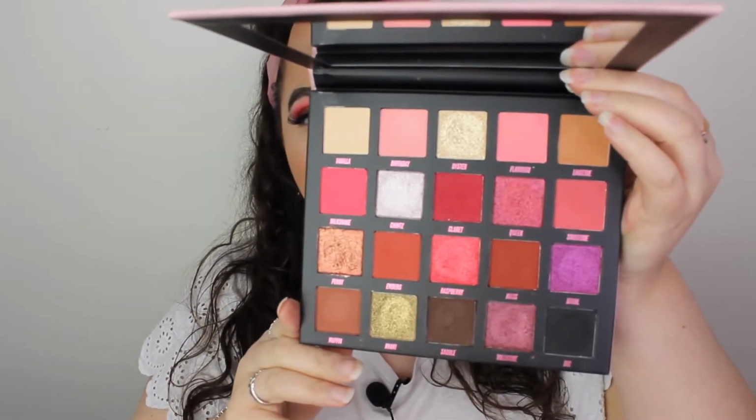So we're going to start off with my absolute favorite thing of the month. This is the Beauty Bay New Romantic palette. I used this for my Valentine's collab with Alex's patrons, and this was such a good palette. I love the color story. I wasn't even going to buy this until I saw Alex use it on her channel, and then I thought, do you know what, it is a really me palette.